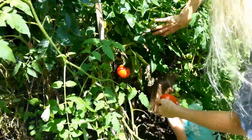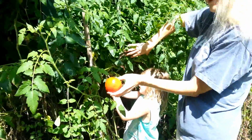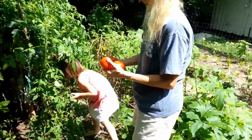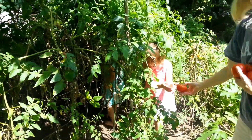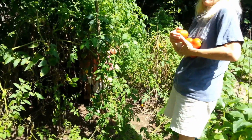Here, you can pick this one too, sweetie. That one looks ripe. And there's one little red one. We grew that. Here we go, here's another. Autumn's going into the jungle too. Oh my gosh, where did you put that fancy pepper? This is rather prolific.